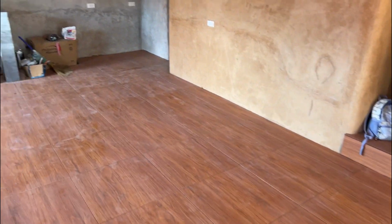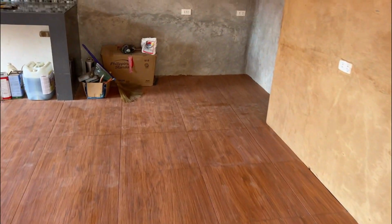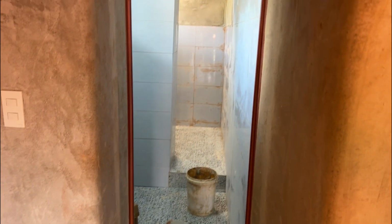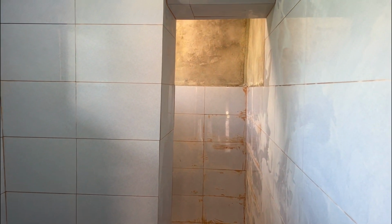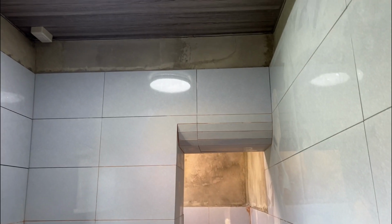Complete tiled inside the kitchen here and the living room. So, tiling is complete. And the guys are just in the bathroom now and the toilet room, finishing the grouting on the walls. So I'll paint above the tiles in the toilet area and that area up there. But yeah, looking good.